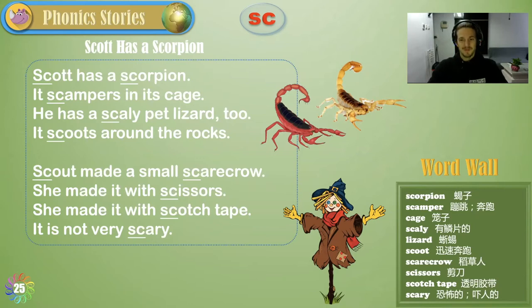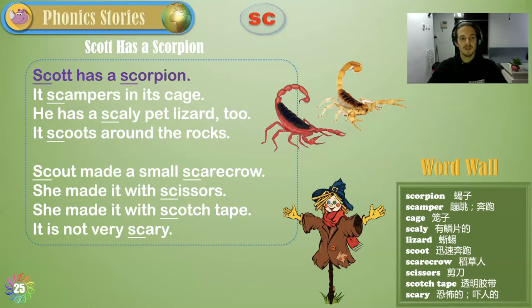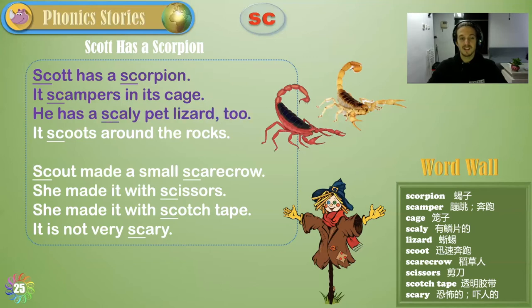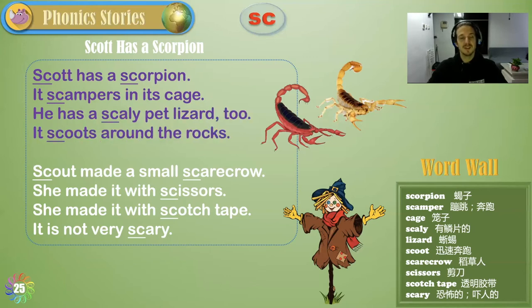Word wall: scorpion, scamper, cage, scaly, lizard, scoot, scarecrow, scissors, scotch tape, and scary. Scott has a scorpion. It scampers in its cage. He has a scaly pet lizard, too. It scoots around the rocks.